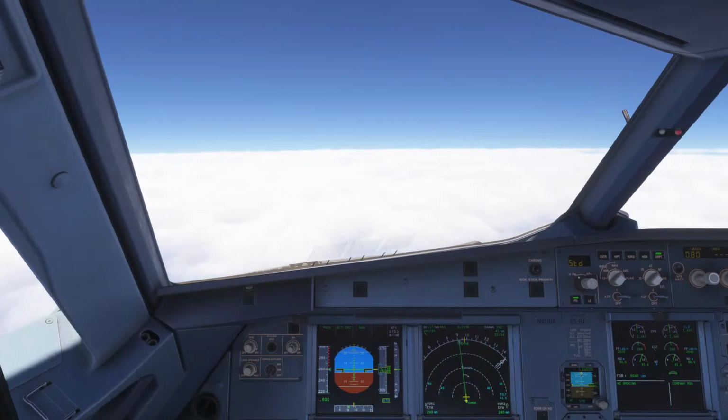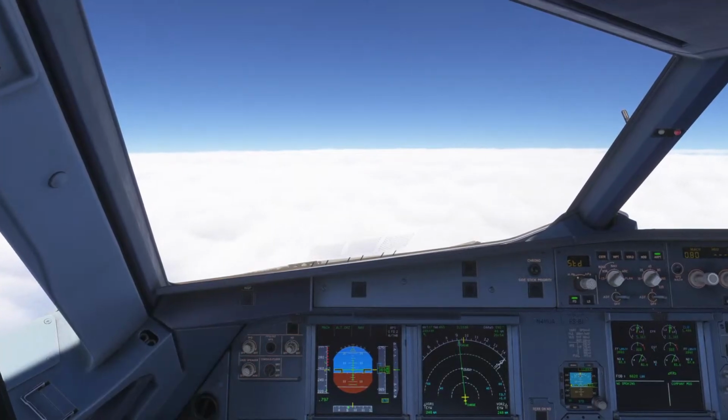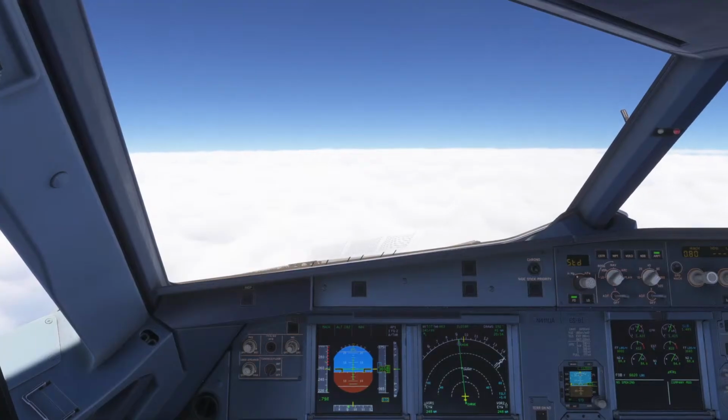Center, American 249 Zulu, flight for cruise November in Miami. American 249 Zulu, heavy, Miami, runway 8 right, taxi via November. November, runway 8 right, American 249 Zulu heavy. American 1559, turn right heading 260. Right 260, 1559. 1559, when able, call for the go around, I assume it's because you were too high. Yeah, unstable approach criteria. That's fine.